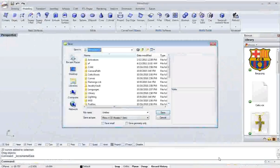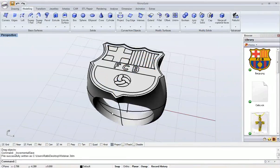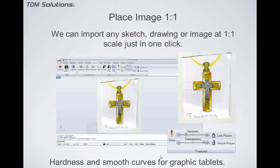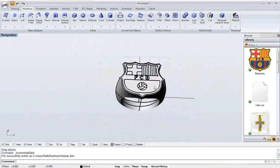Raster to vector. Well, now we will talk about other command. It's called place image one-to-one. The idea is this tool allows to insert an image as a background in a scale one-to-one, okay? Then let me show you how it works.